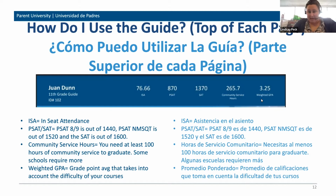And then a weighted GPA is a formula of points that is based on the grades that a student gets in a given term or a given year. A weighted GPA also takes into account the difficulty of your courses. If you are taking an AP class versus a college level class versus a standard class, those might be weighted a little bit differently, because an AP class might have more weight, might have more work associated with it. So it could contribute to a higher GPA than someone who's taking a similar course in terms of content, but at a different level.